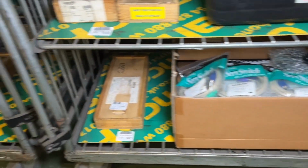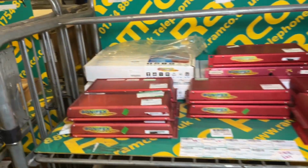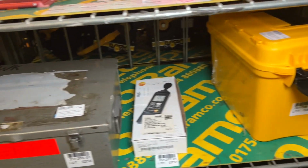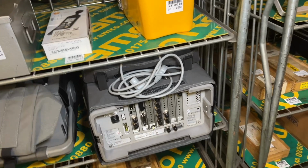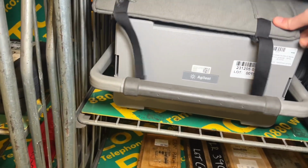So again, if there are any questions on any of the equipment you're seeing here, please do let us know. We do get quite a lot of questions asking whether things work or not, and the simple answer to that is we don't know. So everything is sold as seen and untested.